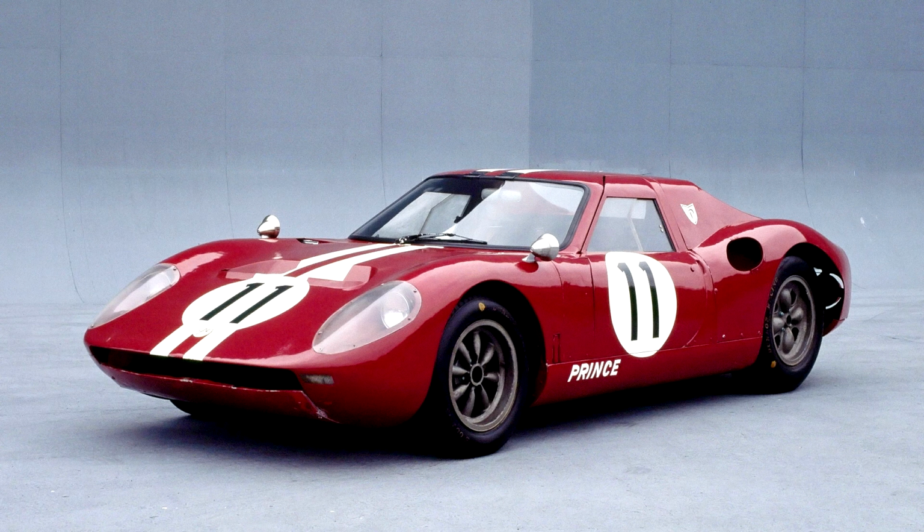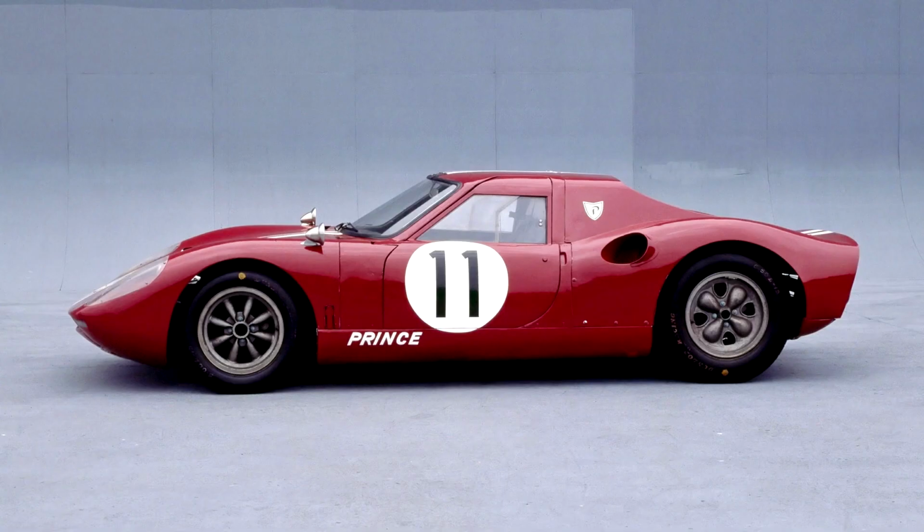Following Nissan's development of the newer R381 in 1968, the R380s were sold to privateers. 3 were once again entered in the Japanese Grand Prix, where they took third, fourth, and fifth places. 2 factory-entered R380s went on to finish first and second in the 1969 Chevron Paradise 6-hour race at the Surfers Paradise International Raceway in Australia.